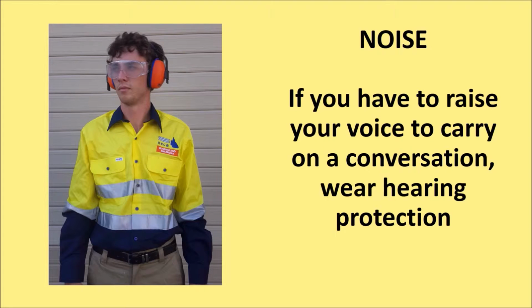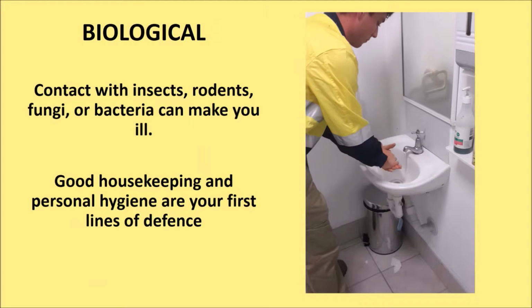In the case of loud noise, if you have to raise your voice to carry on a conversation, hearing protection needs to be worn. Contact with insects, rodents, fungi or bacteria can make you ill. Good housekeeping and personal hygiene are your first lines of defense.